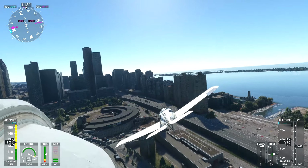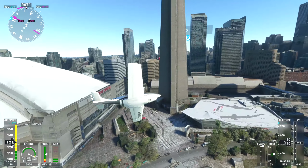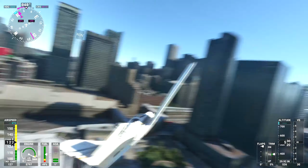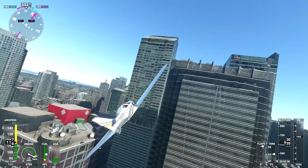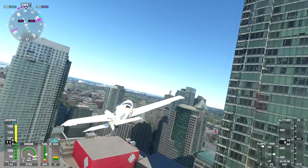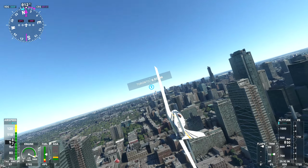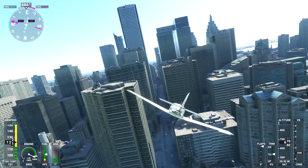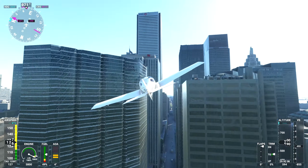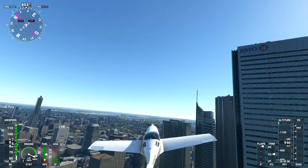Some kind of stadium here, I'm guessing. Rogers Center. It's a bit too narrow for my, too rich for my blood, that one. So I'm gonna go down there.